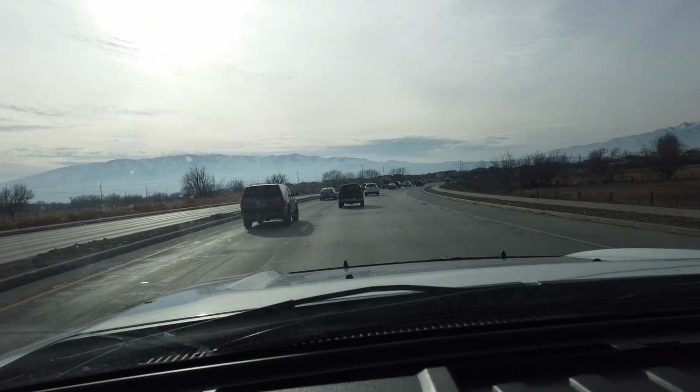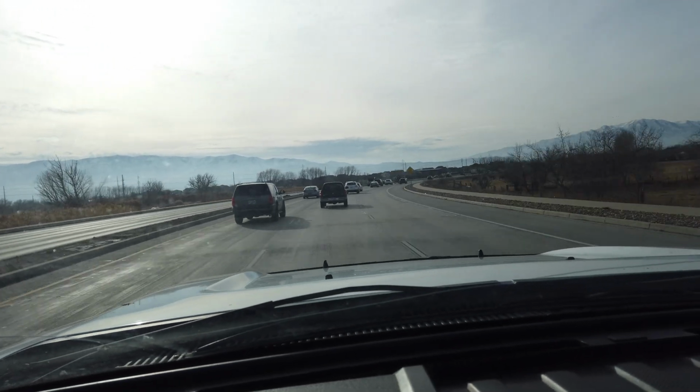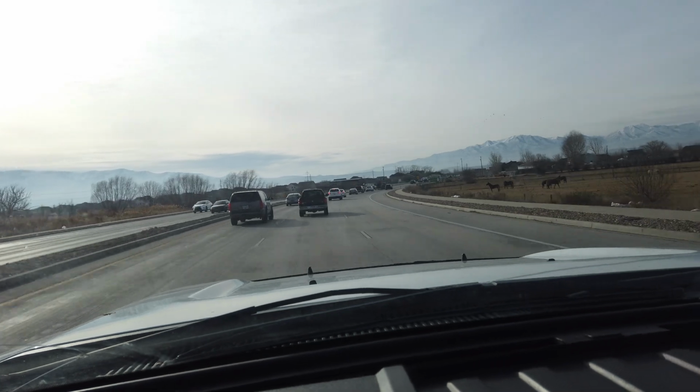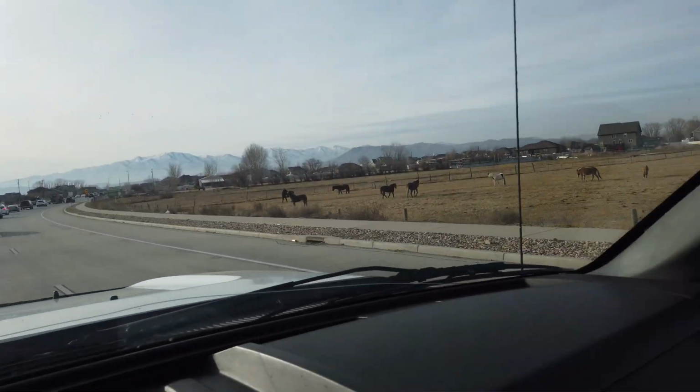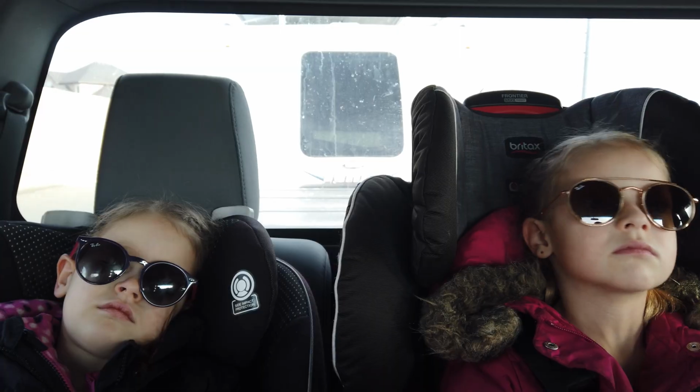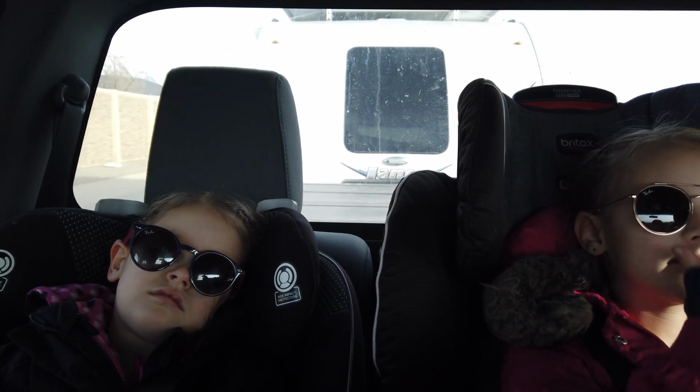The distance out to the Knolls from our house is only 20.6 miles away, so it's pretty close, and we were only driving for about 36 minutes to get there. And there are some pretty views along the way, but it is mostly just driving through city until we finally get out there. Claire is asleep in there too. Did not take long.